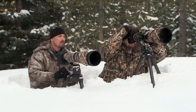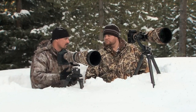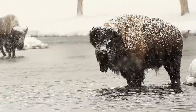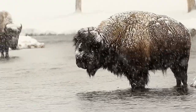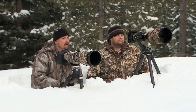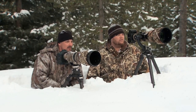At least in my mind, these are iconic animals that you think about when you think about the Rockies. Oh, absolutely. Putting your time in and finding a subject, working it and tracking him down and staying with it, it's paid off. Absolutely. It really has.